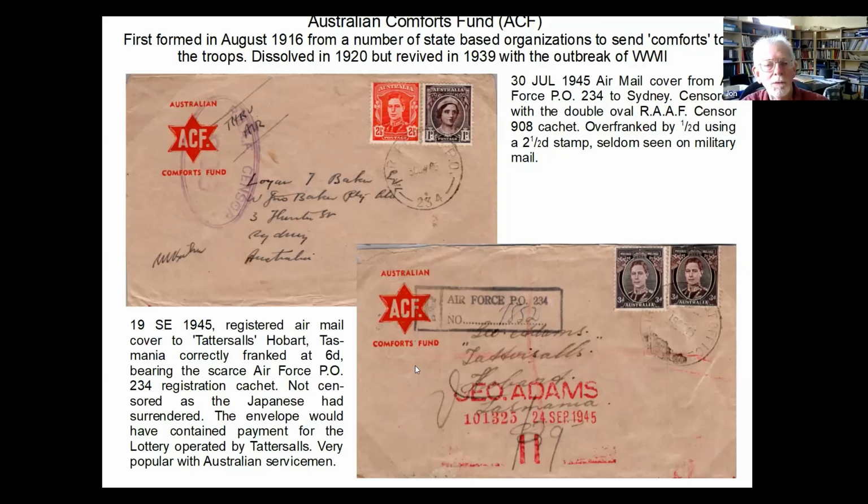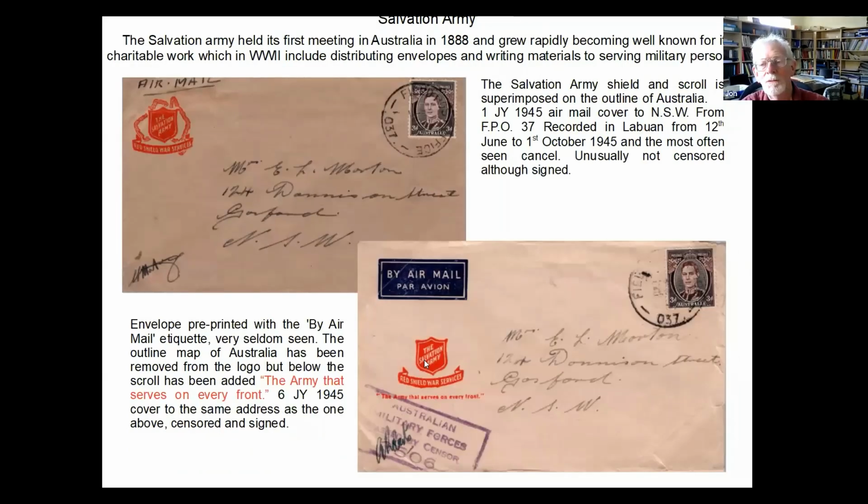Right, now we've got the Salvation Army. That had been in Australia for a long time, 1888, well known for its charitable work. So we see here, including distributing envelopes and writing material. And we've got the first type here, which has got the Salvation Army shield imposed on an outline of Australia. It's an airmail cover, nearly all of them are, for a threepenny stamp on a threepenny brown envelope. This FPO was recorded in Labuan from 12th of June. So the actual invasion of Labuan was 11th of June. So jolly well soon got going, as you can see.